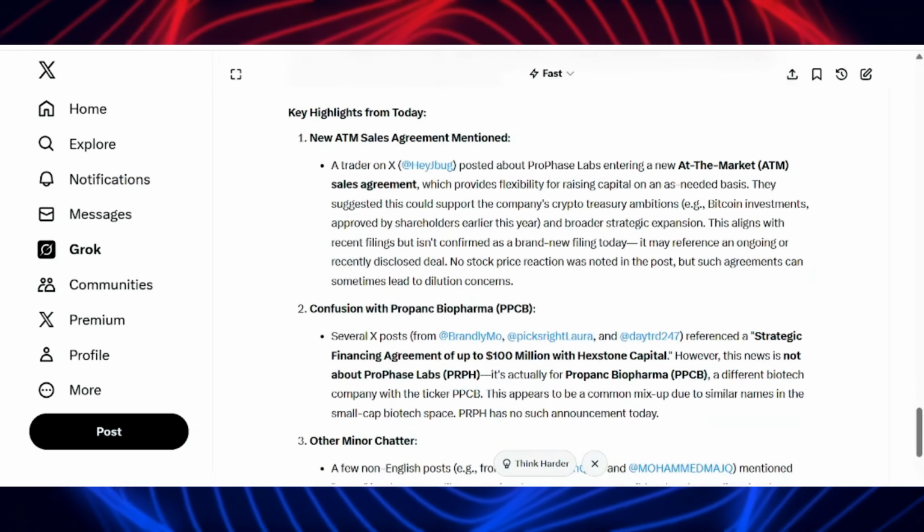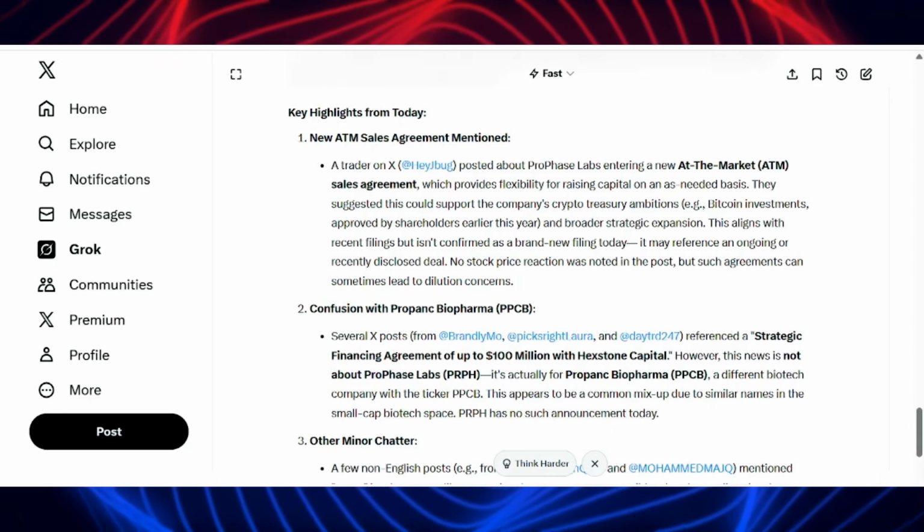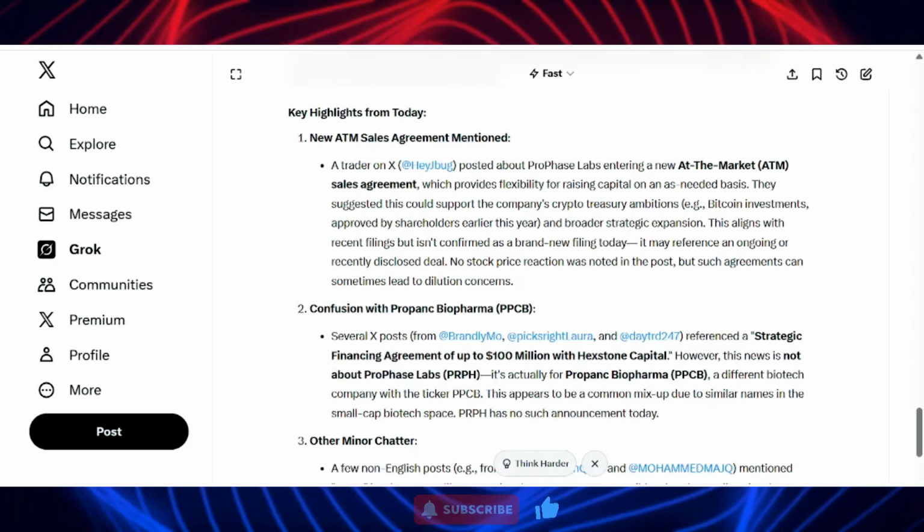So I'm highlighting right here, and someone mentioned, okay, what this at the money sales agreement could mean. So first, it means they will have more capital. They're raising capital. They will have more cash on hand to go invest in different things. But what could they possibly invest in?